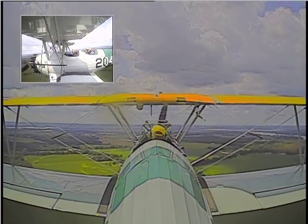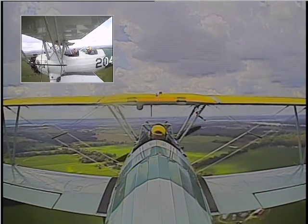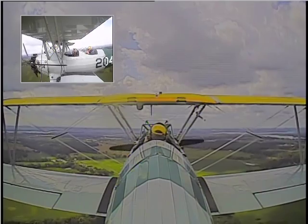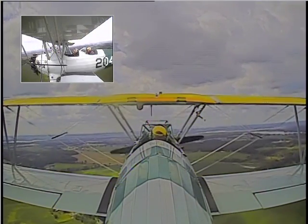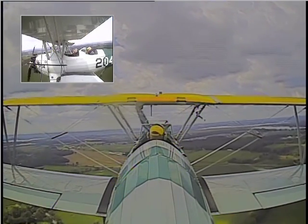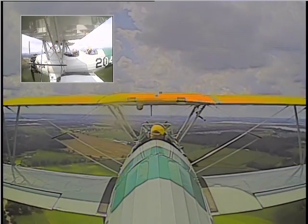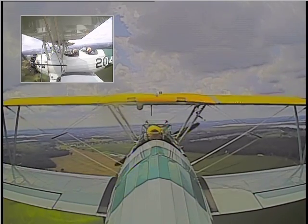Now this airplane flies really, really nice, but it is a bit of a handful on the ground because the landing gear is very narrow. Like the people. Yeah, it wants to go all over the place. I'll let you have it. It's like the 140. The 140, when you first start flying that's tough to fly as well. There we go.